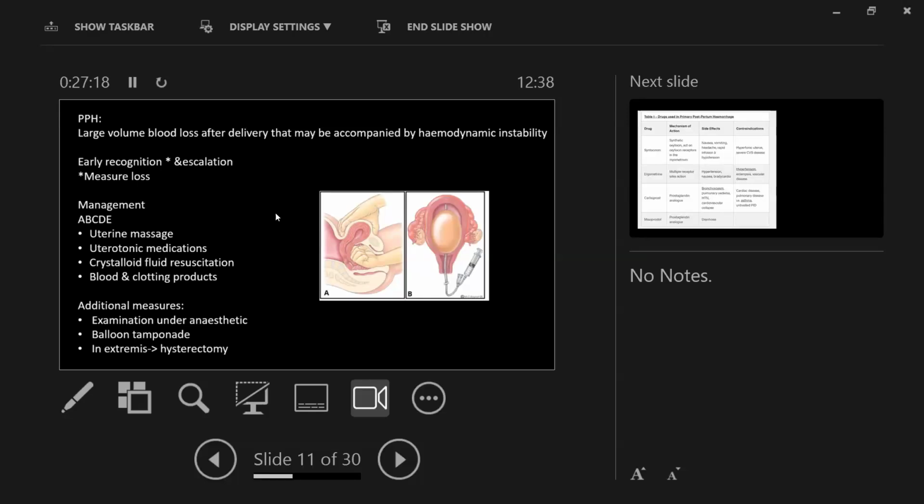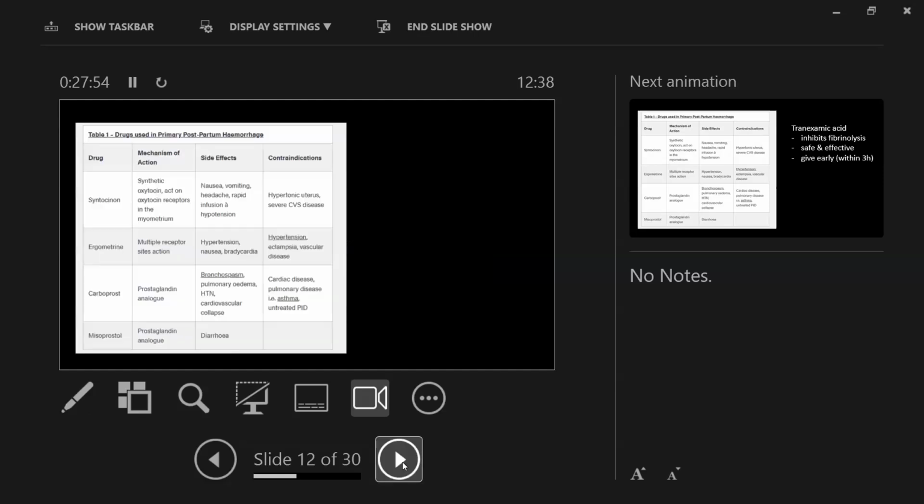But I have put down here in extremis hysterectomy. It is very important that if a woman is in front of you and you've exhausted your primary and secondary measures, so you've done all the mechanical things, you've given the maximum amount of uterotonic medication, or you do not have access to that medication, or you do not have access to blood products in the context of a resource-constrained service, it may be that a hysterectomy must be considered in order to save her life. And that is not undertaken lightly, particularly in someone who's perhaps having their first child, but it can be life-saving.